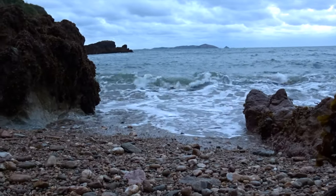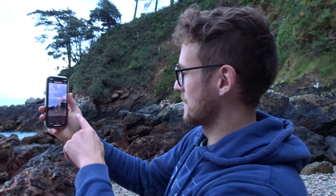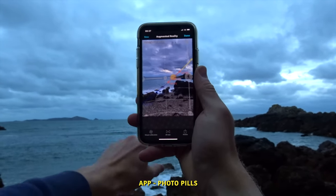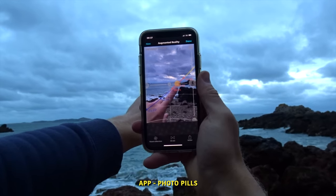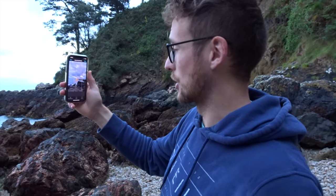I use an app called Photo Pills for these morning missions. It basically tells you where and when the sun is going to rise. Now I'm looking at the app just now and it's just about to crest the horizon. It rose technically 4 minutes ago, but it is so cloudy over here, and I'm not entirely sure we're going to see the sunrise this morning, which is unlucky. We don't come down here for sunrise anyway.